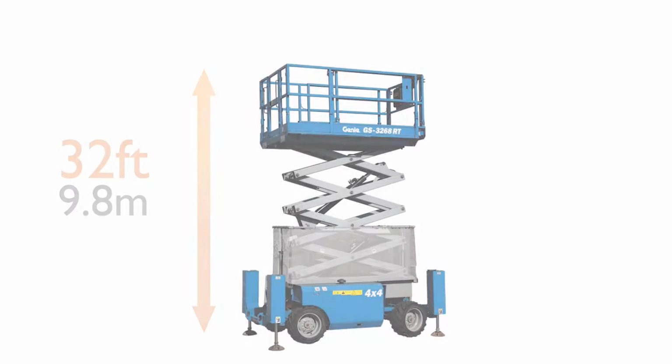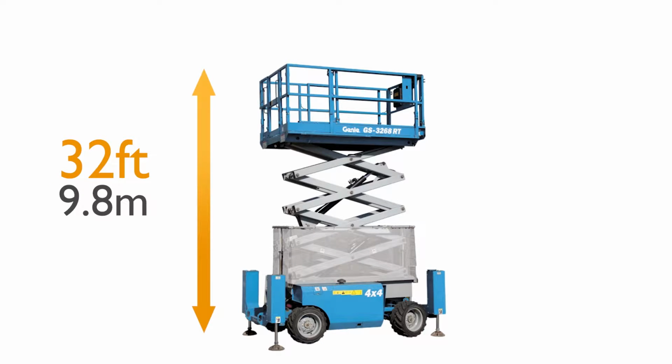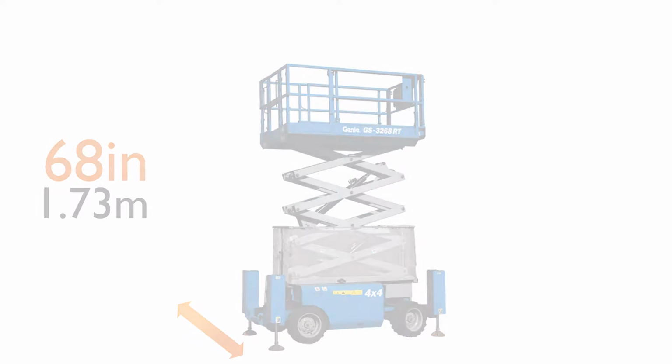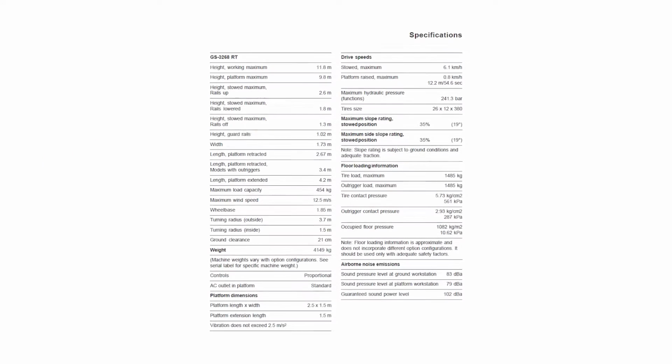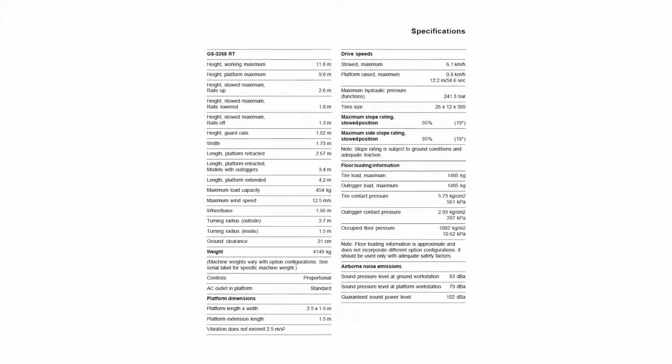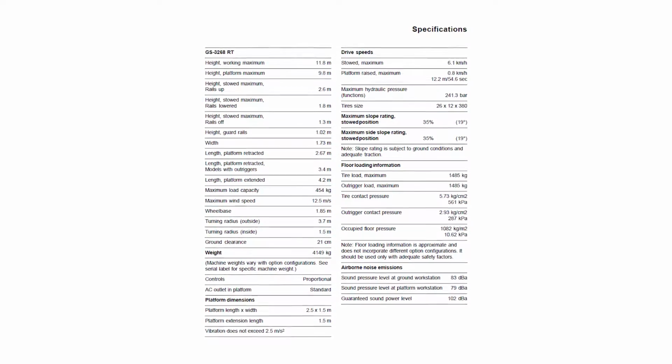The maximum platform height is 32 feet or 9.8 metres. The width of the machine is 68 inches or 1.73 metres. For the weight of the machine, please refer to the operator's manual. Identify the serial plate of the machine as the machine weight may vary with option configurations.